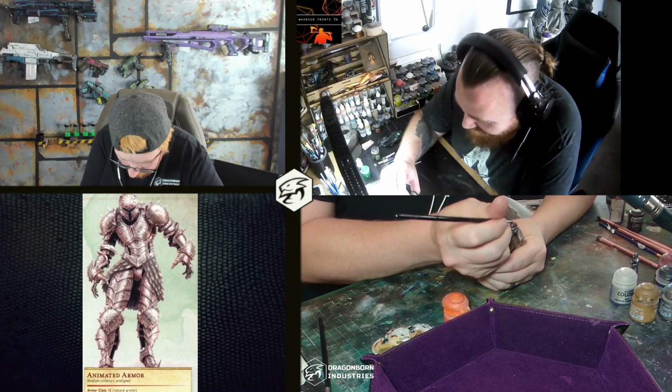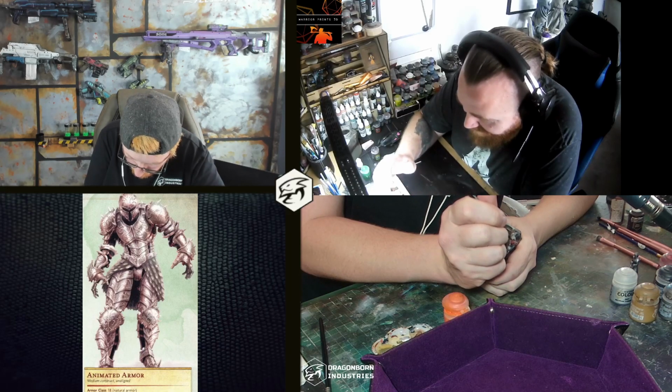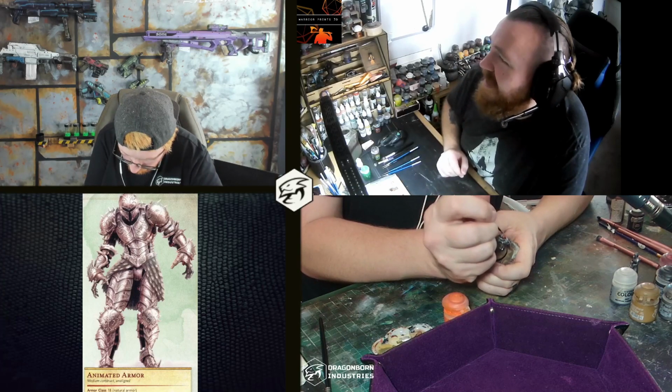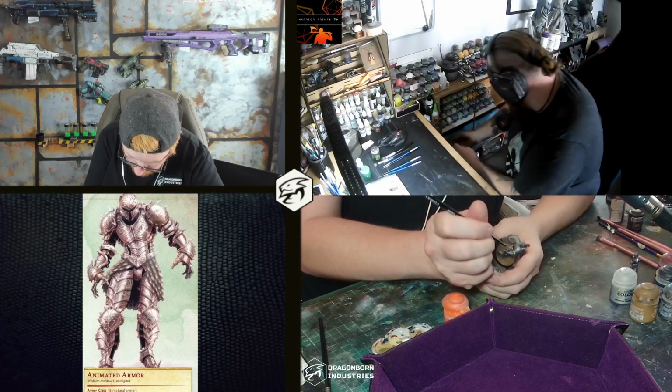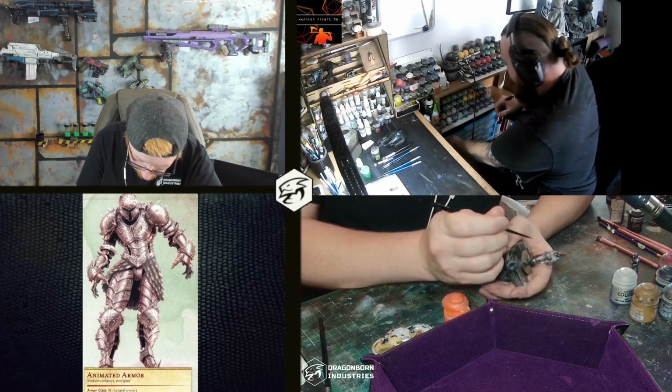I'm just going to add little tiny flecks of orange to those reds, because obviously orange works as a nice highlight for red. What orange have I got to hand? I'm using Troll Slayer. It's the first one I grabbed. So I've got Troll Slayer somewhere. There he is. Troll Slayer.